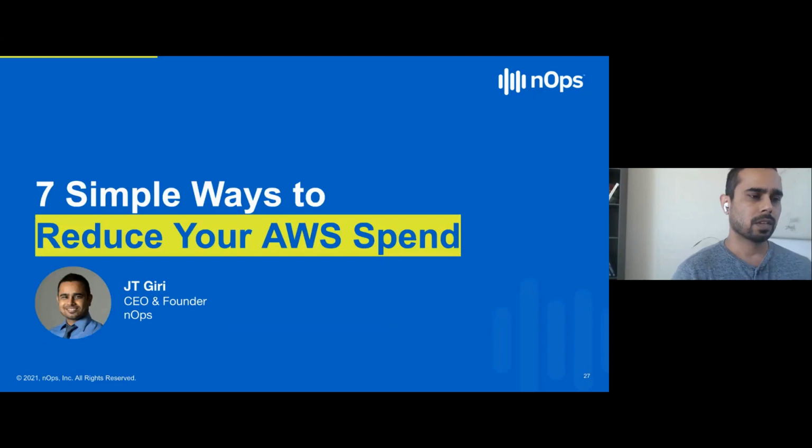Yeah, perfect. So I'll go over seven simple ways to reduce your AWS spend. As Rodney mentioned, cloud gives you this huge advantage. It gives you the agility and the competitive advantage to innovate faster. You can experiment with things faster. You can go to market fast with your product. So there's a huge advantage of running your workloads on AWS.